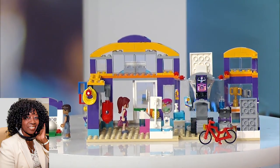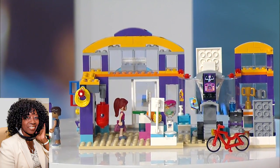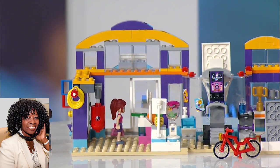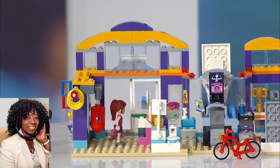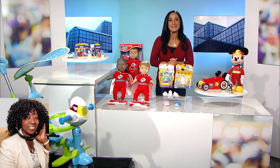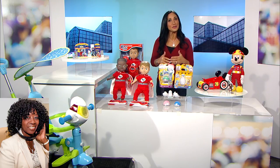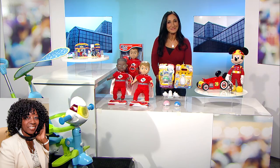It has everything they need for fitness in the Lego world, a basketball hoop, a punching bag, a yoga studio. You'll see the soccer goal, a little bicycle. There's even a juice bar when they get a little thirsty. It does come with two Lego Friends mini dolls as well. So they're going to build it, but then they're going to spend hours using their imagination and play with it.